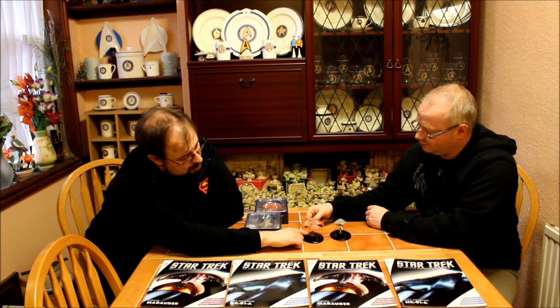So really easy to make on behalf of the company producing them. As a model, it's fine. Obviously, it's a Ferengi ship, so not huge on my list, but I'm sure there are plenty of Ferengi fans out there who are going to be thrilled with that particular one. Absolutely. One drawback is that cradle.